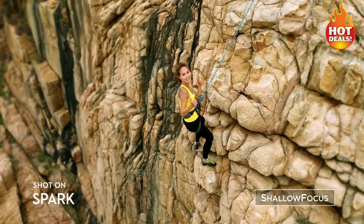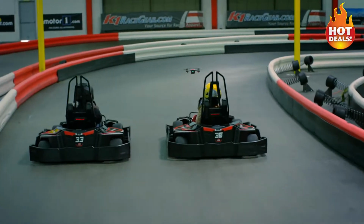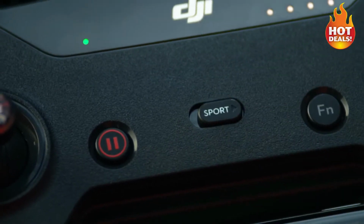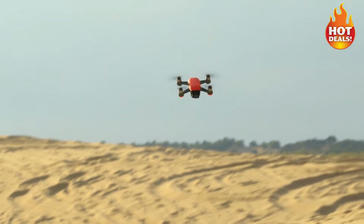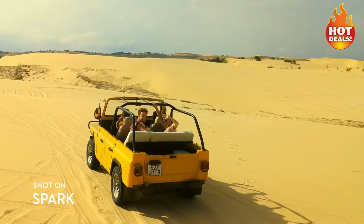Field to your photos. If you don't know how to fly, just tap fly. Let's see if you can handle sport mode. Spark keeps you in the frame, so all you need to do is act naturally.